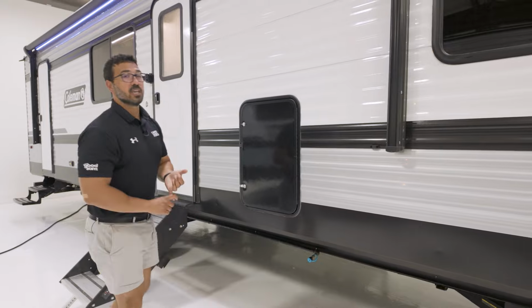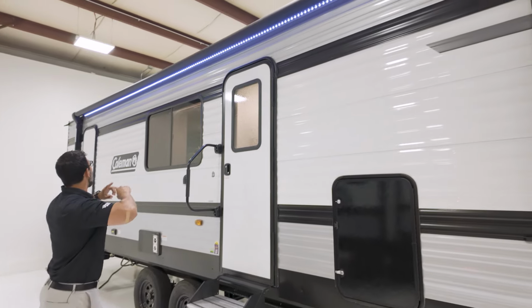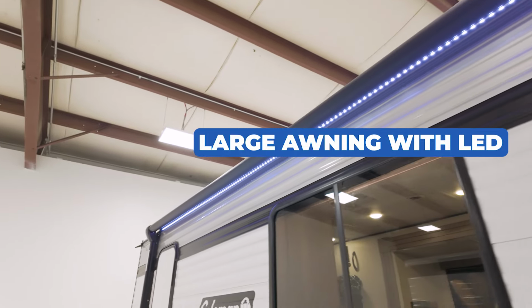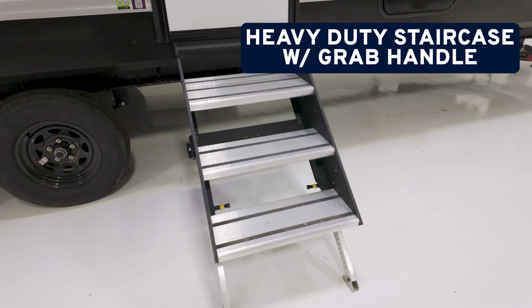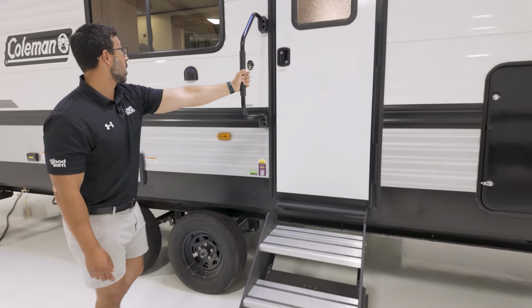Also, this one does have a fully enclosed, insulated, and heated underbelly, so if you're camping in the later seasons, you will be good to go. Massive awning on this one I want to mention. I believe it's a 21-foot awning with LED light strip, covers both doors. Big fan of that. You can see that you have the solid steps for entry, aluminum treads on there, easy adjust feet, and then you get the larger grab handle here as well.